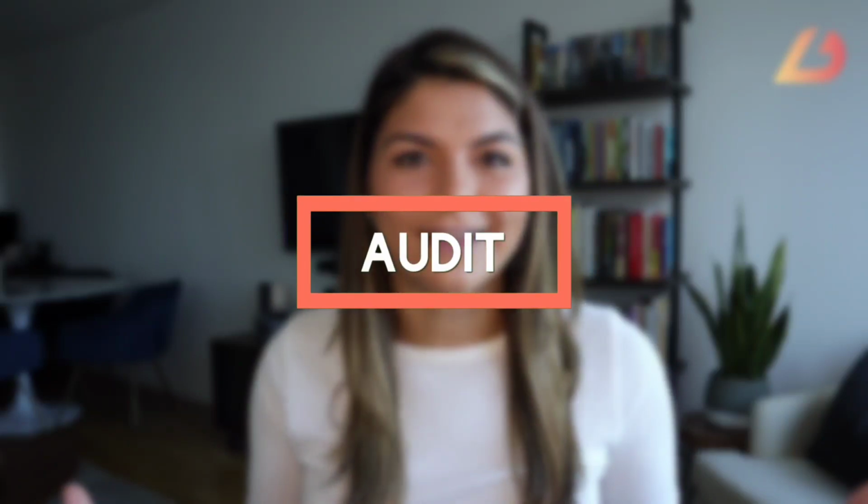Okay, so let's go through our process. First, we start with an audit. What does that look like? Well, we dive into the back end of your business and see what workflows and processes you already have going on. Whether they're organized or a total mess, we take a look at them and break them down step by step.